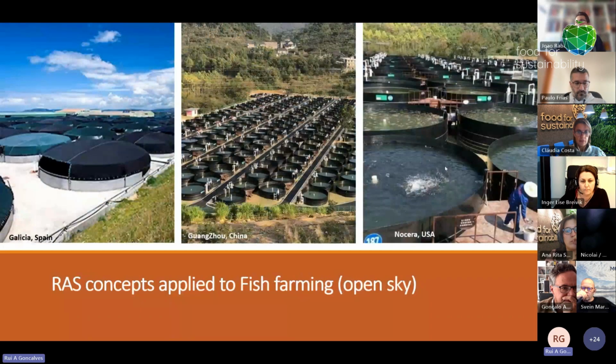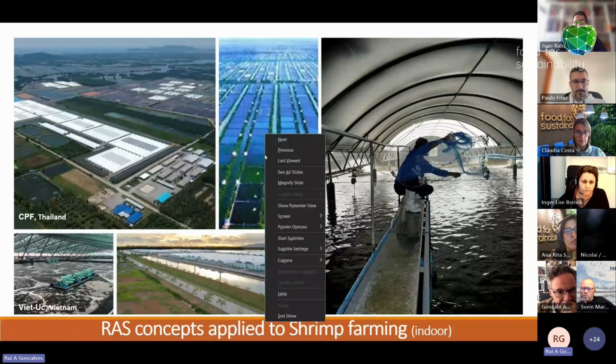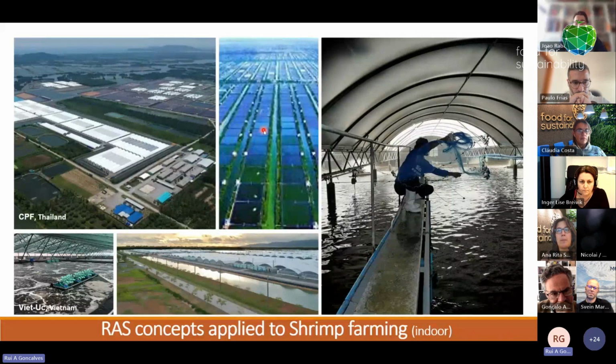So the same concepts are being applied in different systems to cultivate freshwater species, and you see this kind of system quite a lot, especially in China. One of the main trends is in the shrimp industry. As you see here in the middle picture, this is in Indonesia, where you have practically islands filled with earthen tanks producing shrimp, and this kind of system is basically being abandoned because of biosecurity. And what you see is that they are coming indoors.